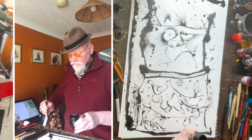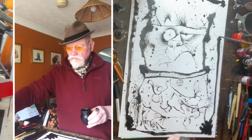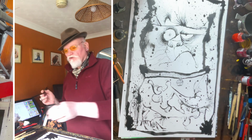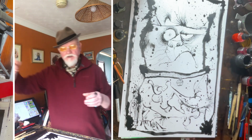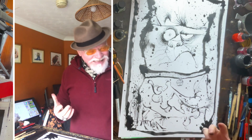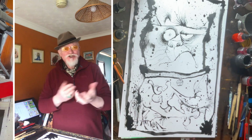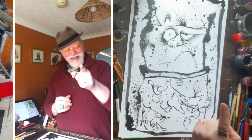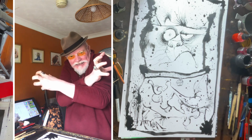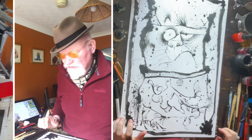Lovely. What a beautiful feeling in that drawing. There's so much there. There's so much to talk about. There's so much feeling in that line work. And that is Diamond. Diamond the Dangerous Cat. That's what the title's going to be. I love the way his arms are like that, you know. It's like, I'm gonna fight somebody. Who's brave enough to come and fight me?